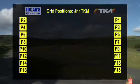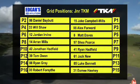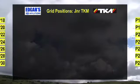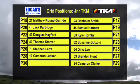Well, the championship leader is a certain Jack Partridge. He races the 4 kart, but as you'll see, he's nowhere to be seen in that graphic. He's not in the top 16. Jake Campbell-Mills is on pole, Daniel Babert alongside on the front row. Daniel's best performance in the national championships to date.